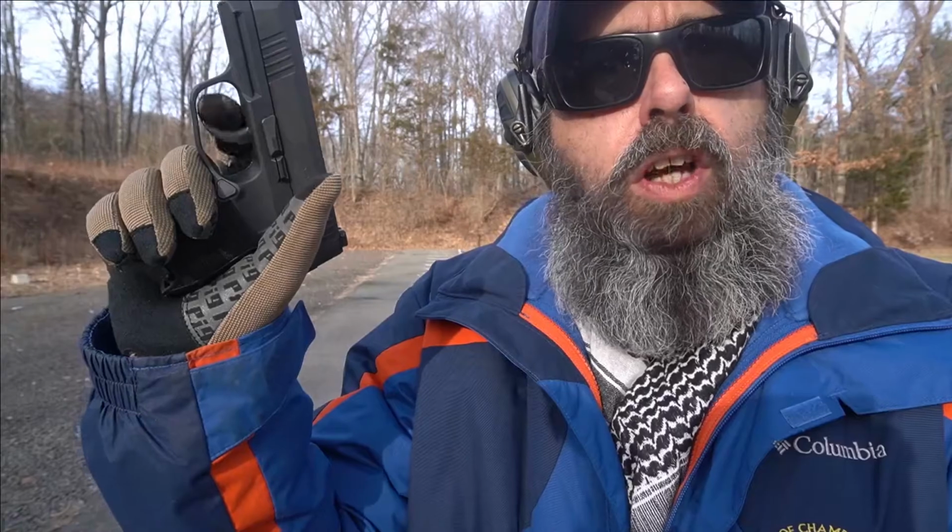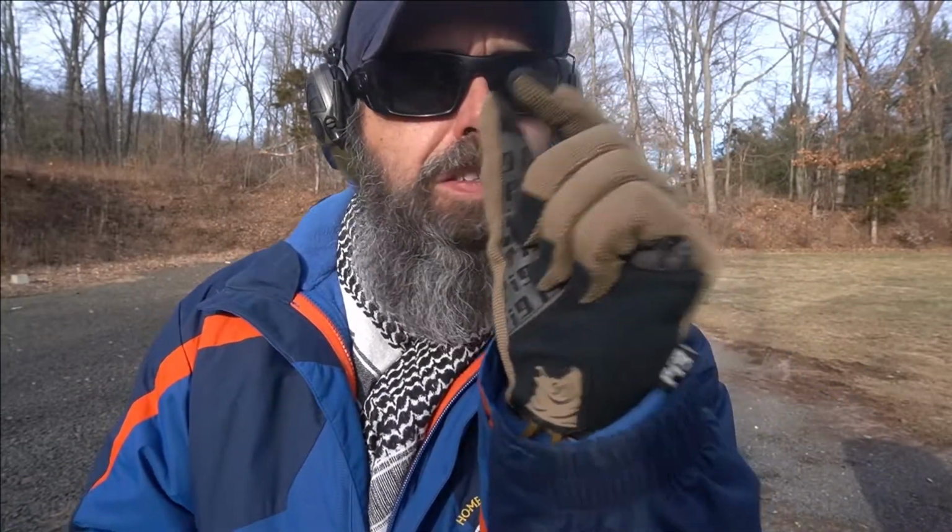So this is all wasted space. The trigger reset on this happens to go all the way forward, basically back to the wall. Unlike my 226, I really get spoiled with that one because yes, the first trigger pull is 10 pounds and it's long and drawn out, but after that, the reset is minuscule and it's only 2 pounds after that. But I digress. Moving on to our third review.